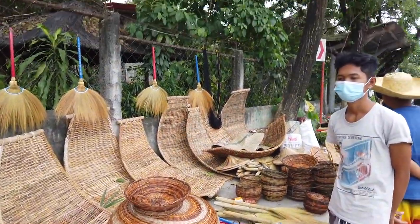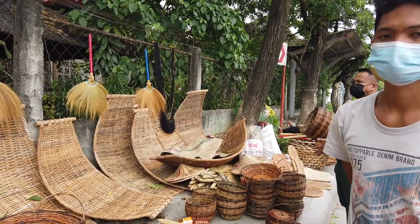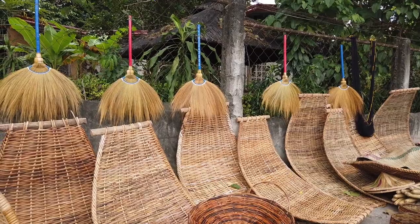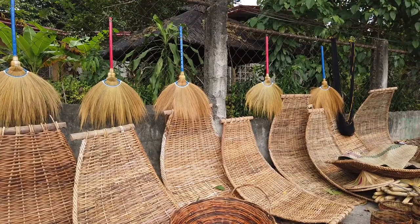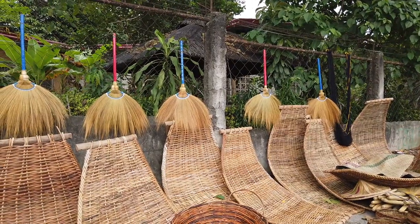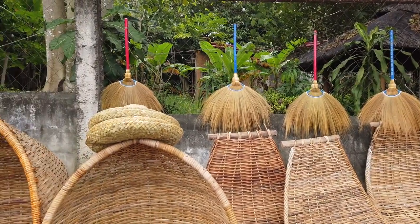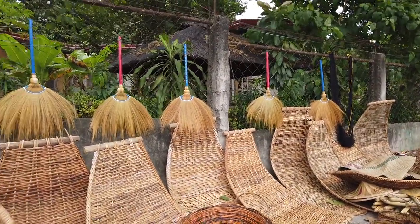So I was asking him how many days they are here in Cebu for this. They are now on their third day. They just display here. They're not leaving for Tacloban yet. They have to sell them all. Then they go back again to Cotabato because there are people making this over there. Then they carry it to Tacloban in Leyte. Tacloban is the main capital.